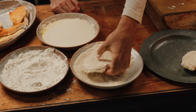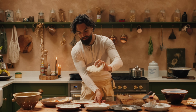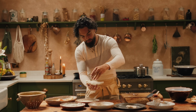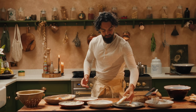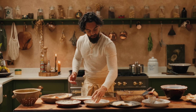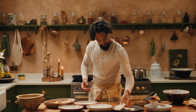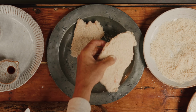This one is a whole fillet. Look at the size of that, it's a beast. It's probably going to use up all of my breadcrumbs. But not to worry, I can always make some fresh breadcrumbs with some bread I have. If you don't have panko breadcrumbs, just blitz up some old stale bread or some sourdough or something like that, and that's how you make breadcrumbs. Simple as that, but that is amazing.